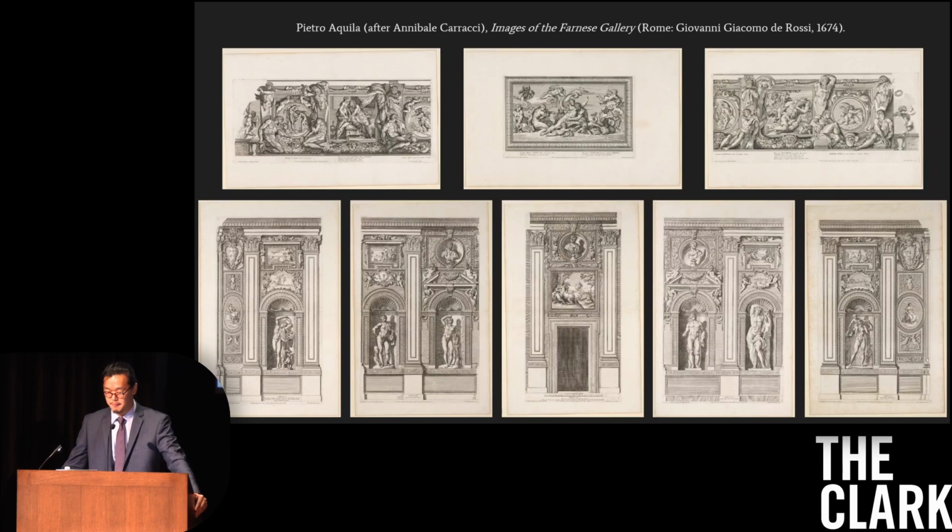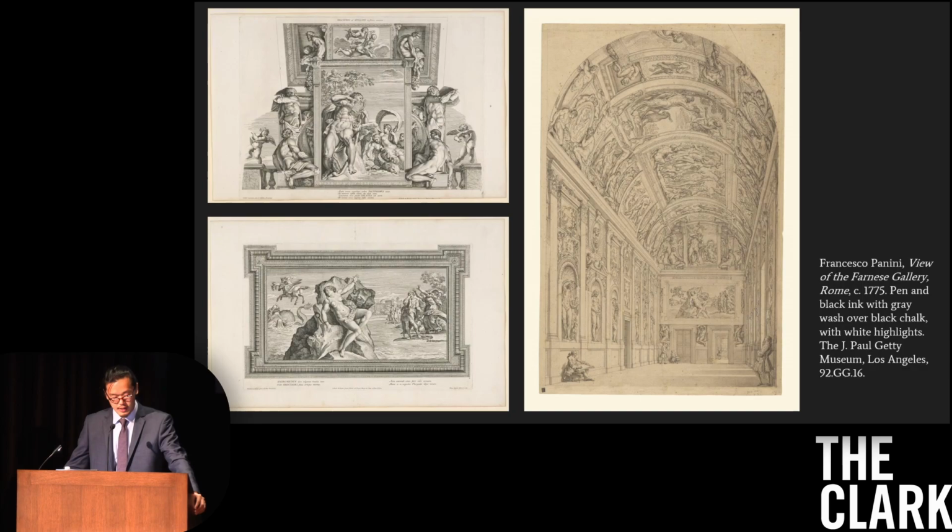This is the northeast view showing scenes from left to right of Jupiter and Juno, Venus and Triton, Diana and Endymion. And this is the southeast view showing scenes with Polyphemus and Galatea above and Perseus and Andromeda below.